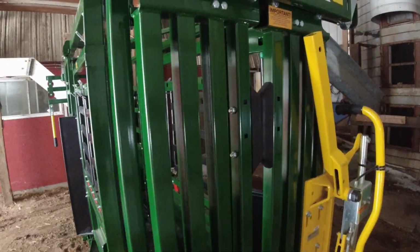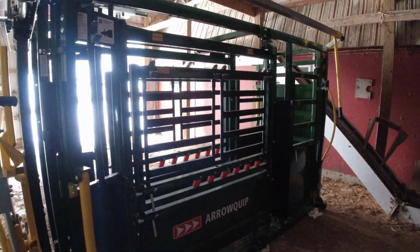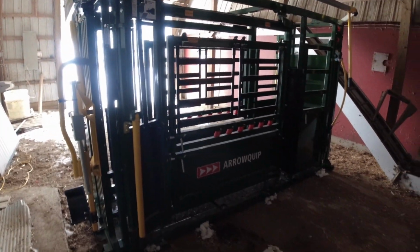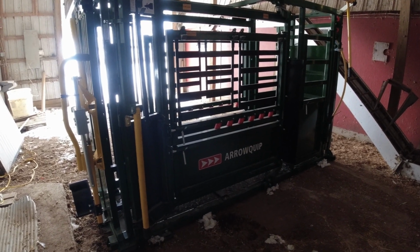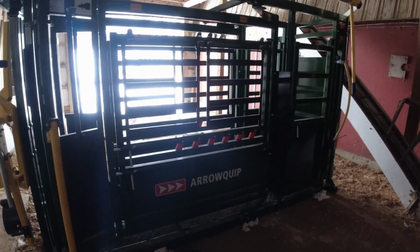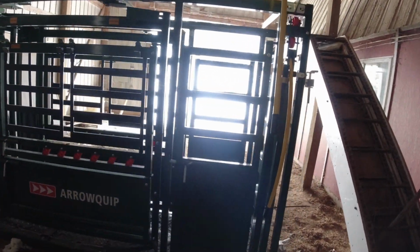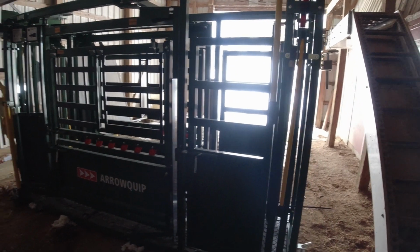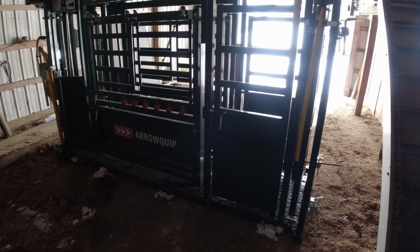The biggest thing that sold us on this chute is not my opinion. It's my wife's. We cycled a lot of them at the show, and this was the easiest for her to operate. So we decided to go with that because I'm not going to be able to run the chute all the time, and it's nice to have help.